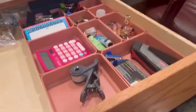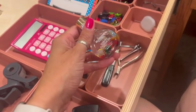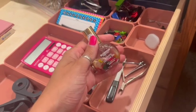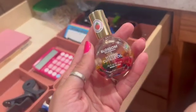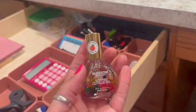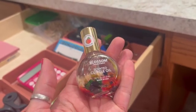Now, I keep some unconventional items in my desk, I guess. But you can see there's some lotion. I've got cuticle oil. I find that when I'm at my computer is the best time for me to put on cuticle oil. And I find that if I put on cuticle oil every day or every other day, my cuticles and fingernails are just in much better shape. So this is actually scented cuticle oil. You can see it's Juicy Peach. This is from Walmart. I've also seen it at Target.